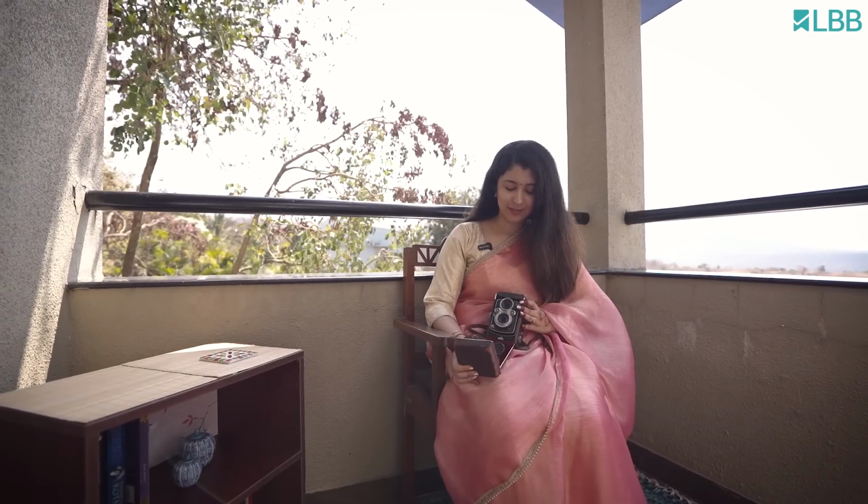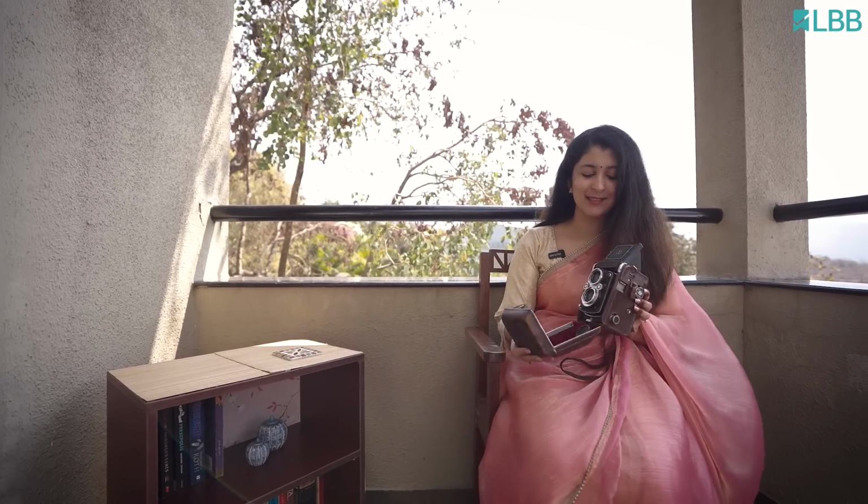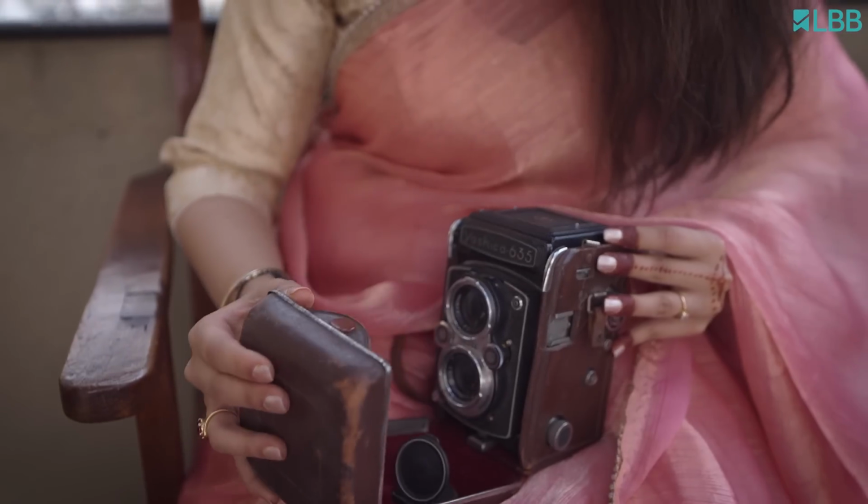This is my grandfather's vintage camera. It's called a twin lens reflex camera. It doesn't work anymore, but I just love the way it looks and the memories that it holds.